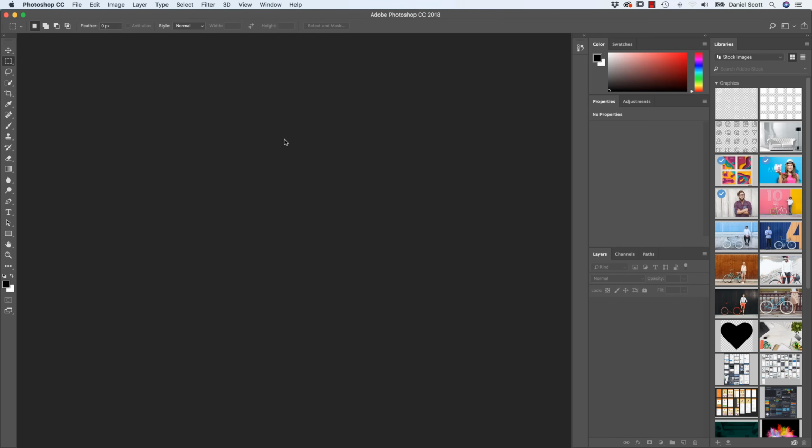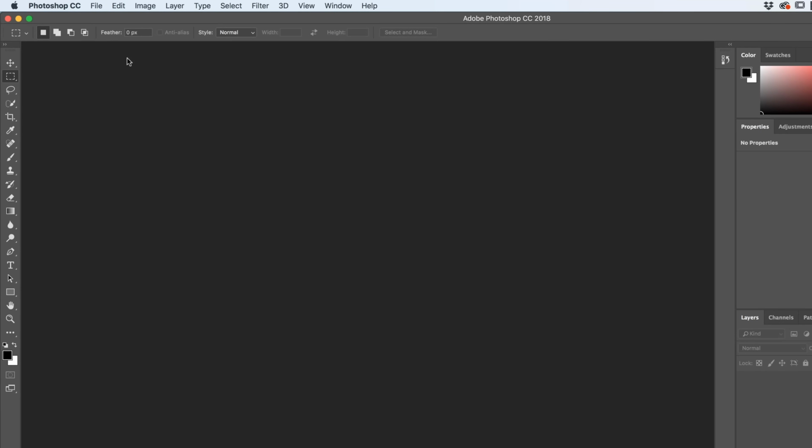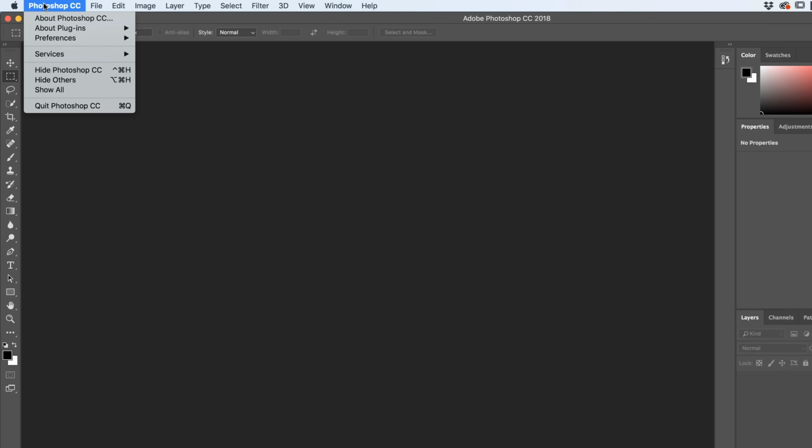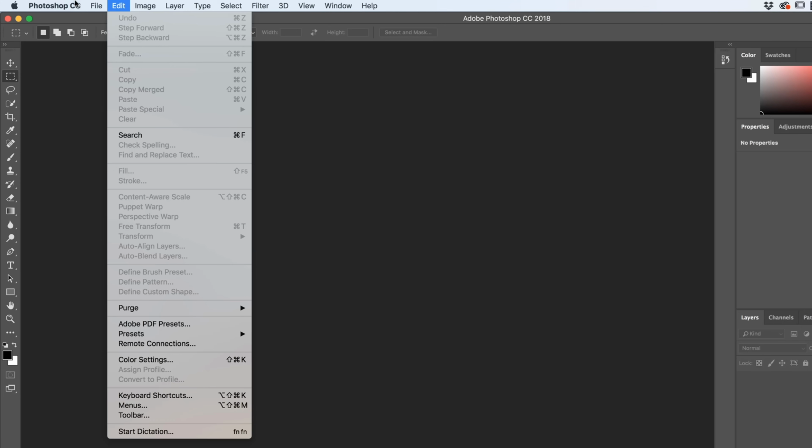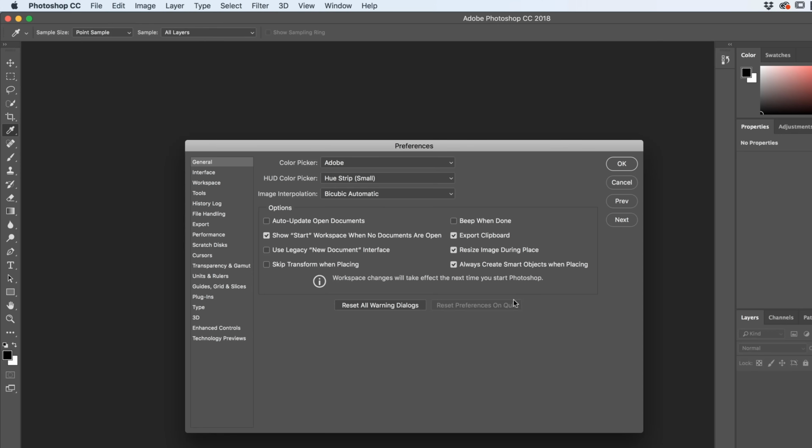The other thing you might do, this is more optional. I have to do it when I'm teaching because on a Mac, it's under Photoshop CC, Preferences, General. If you're on a PC, it's under Edit, and it's way down the bottom here somewhere. Okay, so go to Preferences, General, and you might click both of these, where it says Reset Preferences on Quit and Reset All Warning Dialog Boxes. That's just going to reset it back to the defaults if you've made any changes throughout the software. You might not do that. I do it so that yours looks exactly like mine. If you are a reasonable user of Photoshop, you might just leave that because you might have made some changes and you don't want to wreck your changes.